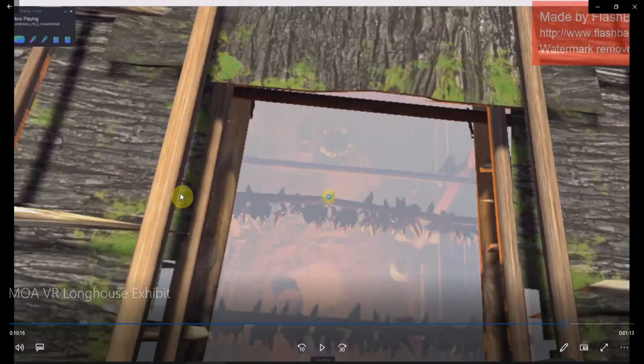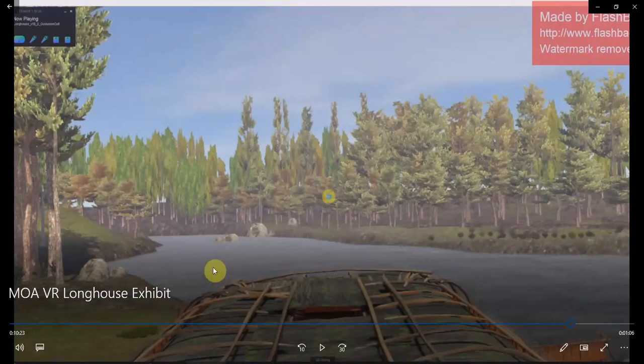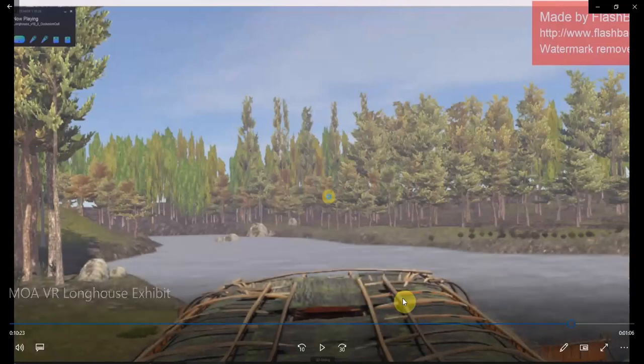So this is one of the things that you can do in this virtual reality longhouse that we don't always tell people because it can be really tricky to get up here. So we sort of leave that for the people who are finding the VR easy to navigate around. But it allows us to get a good sense of the height of these structures, because you can feel how high you are in the virtual reality experience. So that concludes our virtual tour of the longhouse here.